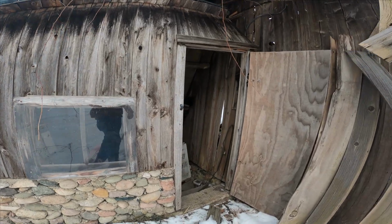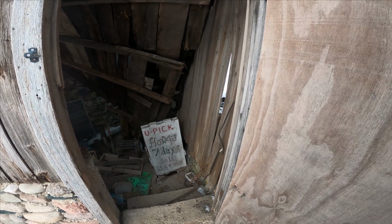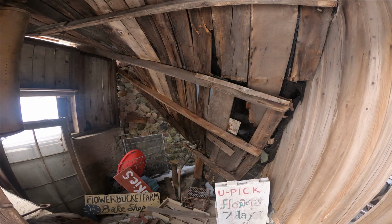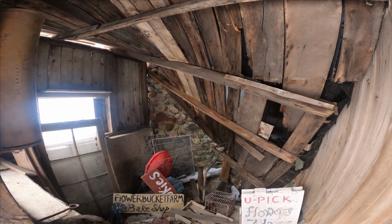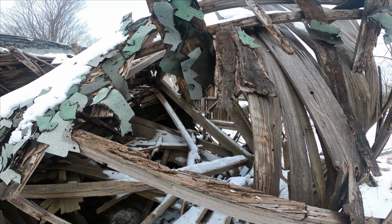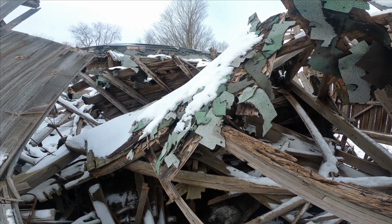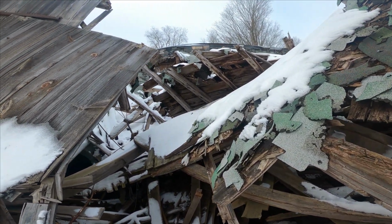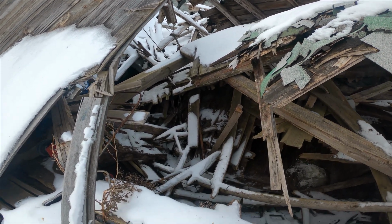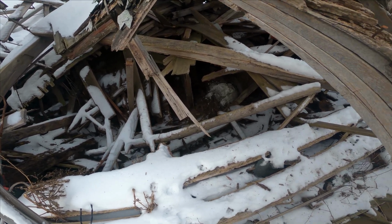I think this might get us into the silo here. See if we can get through, but this would have been able to get into the lower section of the barn from here, I think. But I think access is prohibited. So some old stuff here, a few old signs, things like that. As I said, this old barn fell down just a couple years ago, but this upper section would have been hay storage and equipment storage in the late 1800s and on into the 1900s.